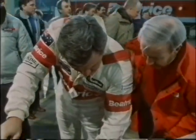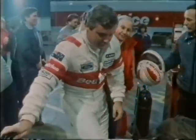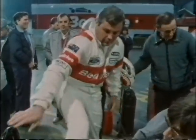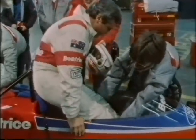Alan Jones will be the first to drive a car so new that even the team are unfamiliar with the controls. Hey, Kiwi. Kiwi, yes. Which way's on the steering wheel? It's marked.